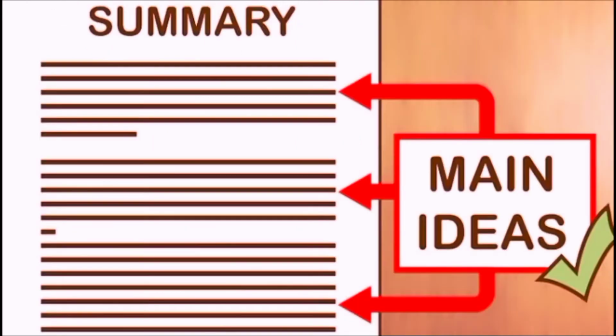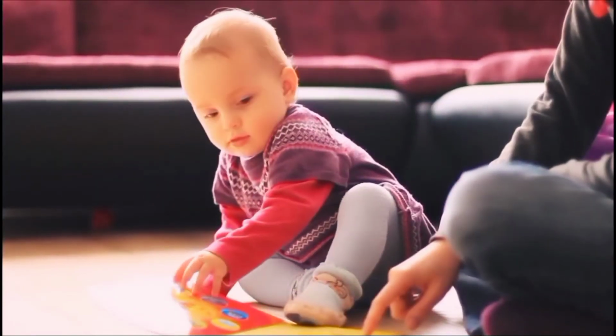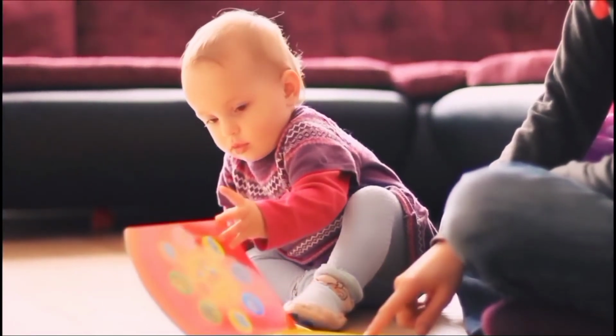Now I want to summarize what I said above. Use English as much as possible. Practice makes perfect, which means that if you want to improve a certain skill, you have to practice it. No matter what level of English you have, you'll need to improve all 4 language skills: speaking, listening, writing, and reading.